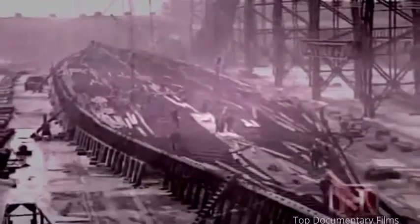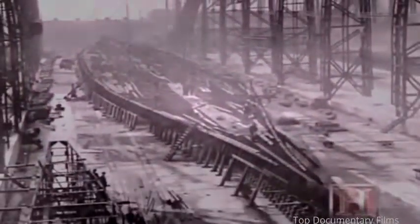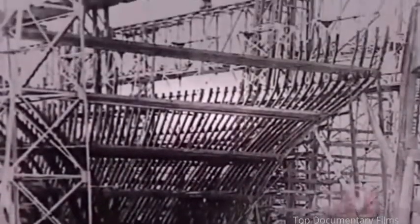The process of building the Titanic, or any other ship, begins with laying down the keel, which runs along the bottom of the ship's center. A steel ship is built using a skeletal structure. You can think of the keel as the spine, and then ribs that come up from the spine, and then a skin over that to make a complete structure.